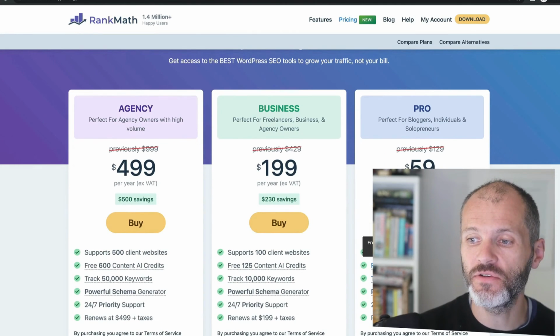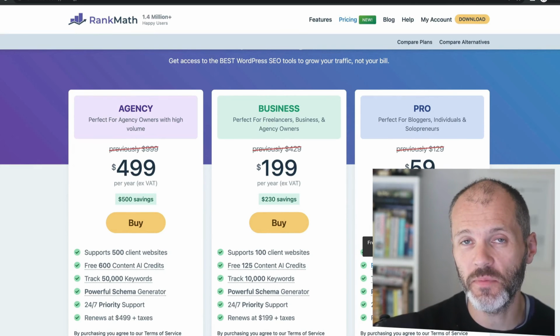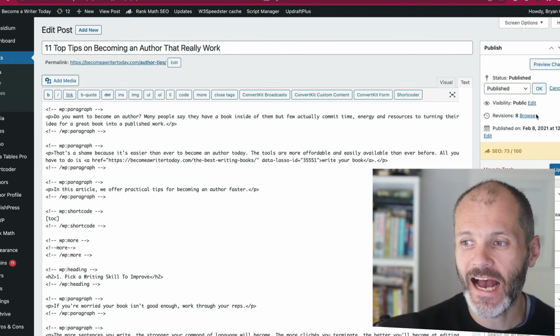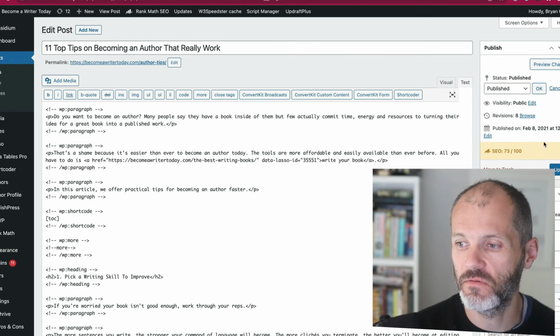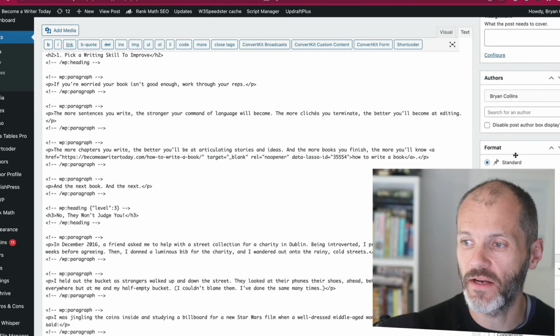So you can use it to create a type of content AI report for optimizing existing content. I don't use that feature that much because I'm on Clearscope. You can use it to track the performance of the top 500 keywords on your site, to handle schema, and so on. Now, I've set up RankMath on my site because it's something that I use extensively. And it's not going to help you rank an article all by itself. You still need to understand what people are searching for. That said, it does provide some last minute checks that any writer can use.